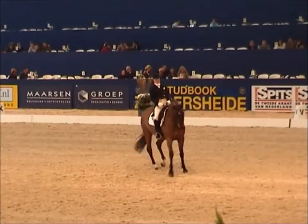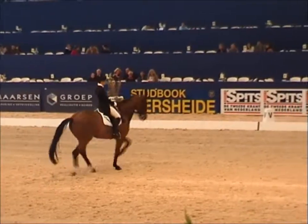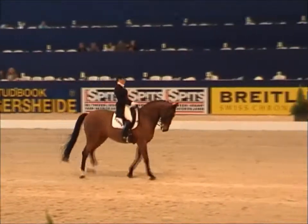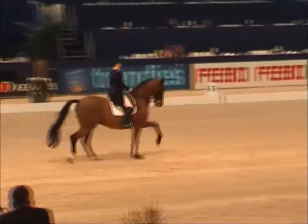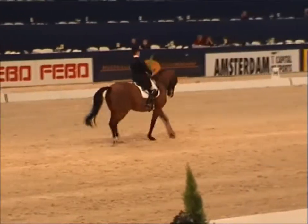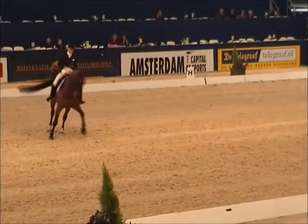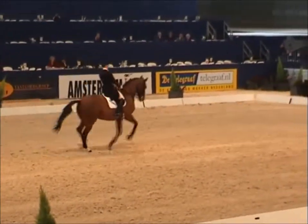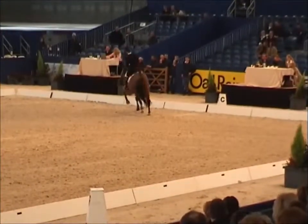Preparation for the pirouette. You can really see it starts to collect him. It's a bit big circle, but he keeps the bend to the right, and lost a little bit of the impulsion. A 6. Change, also a 6. Then we get the other pirouette. It's much better sitting. Also lost a little bit of balance and lost a bit of the impulsion. 6.5.